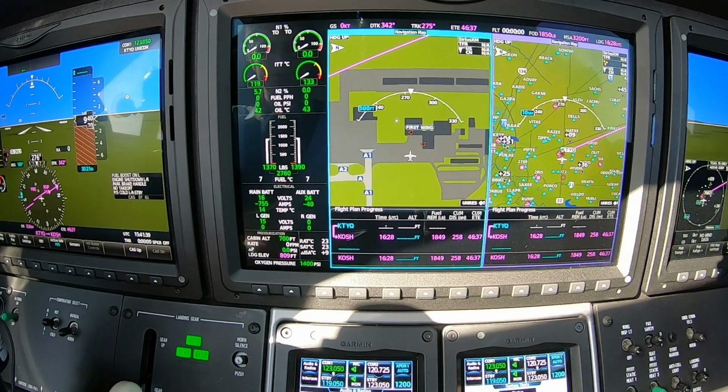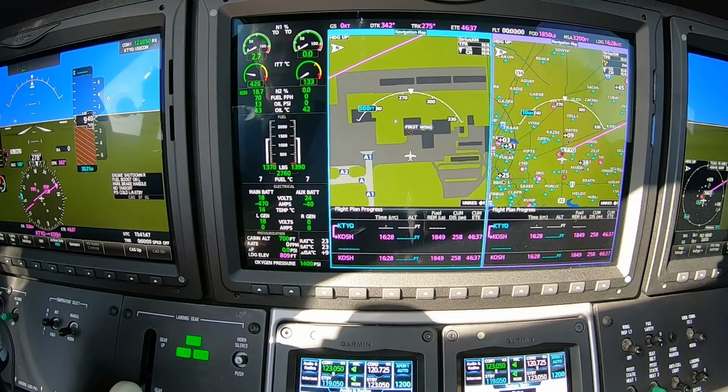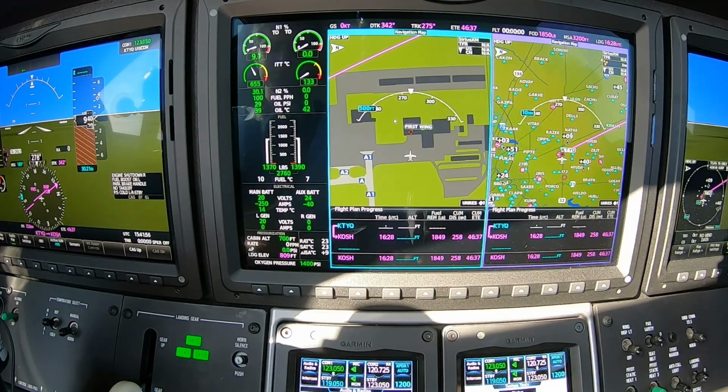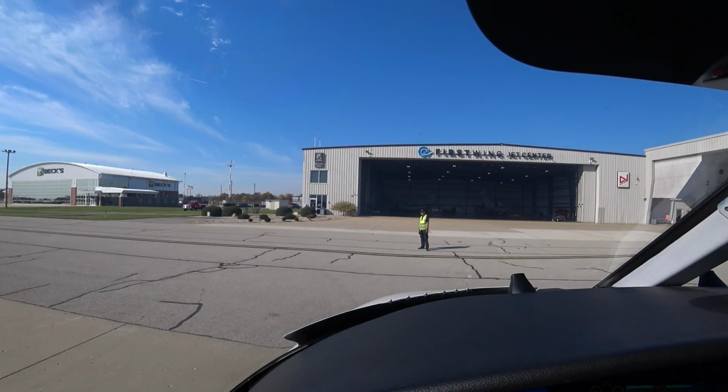Alright, we got N2. Fuel. There's ignition. Fuel flow, light off. Oil pressure. Alright, we'll let the battery recharge here. We'll get the flight plan in.